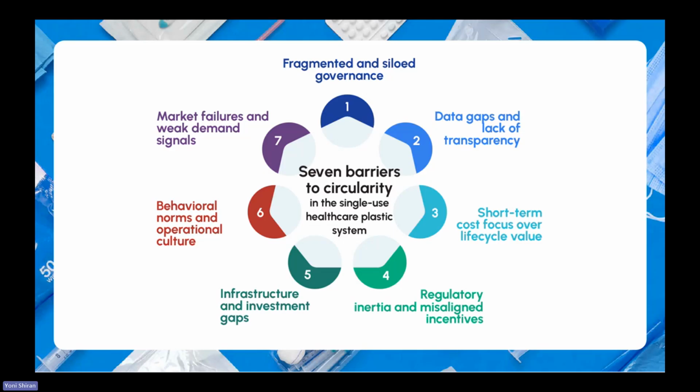Second is around data gaps and lack of transparency. I think, needless to state the obvious, having better access to reliable data can help hospitals and healthcare systems make better decisions, which will ultimately lead to better outcomes.